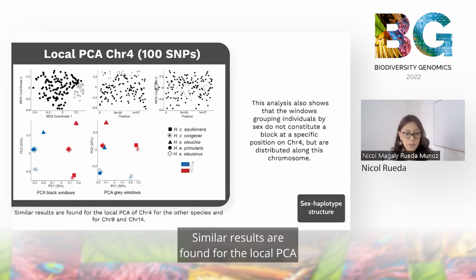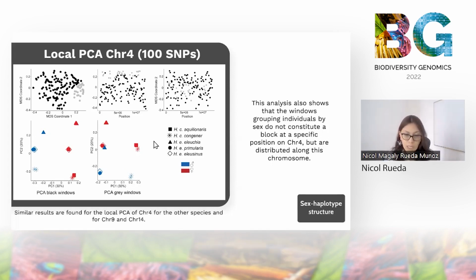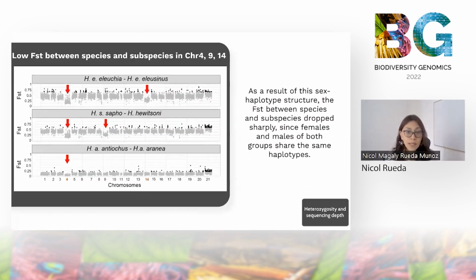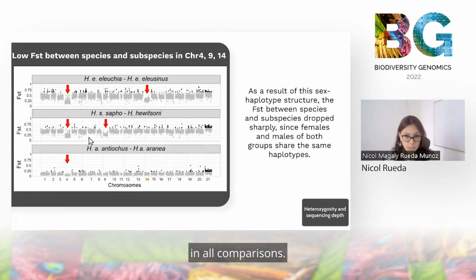Similar results are found for the local PCA of chromosome 4 for the other species and for chromosome 9 and 14. As a consequence of this haplotype structure, the FST between species and subspecies dropped sharply in chromosome 4 in all comparisons.